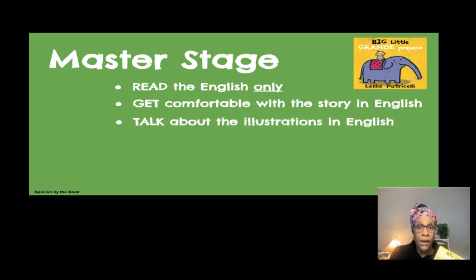Then you're going to talk about the illustrations in English, describe the pictures, use those concepts of is it big, is it small, what color is it, what shape is it, why is he doing this, where are they going, what do you think about that? Have those conversations so that when we begin to have those conversations en Espanol, there's already a layer of learning.